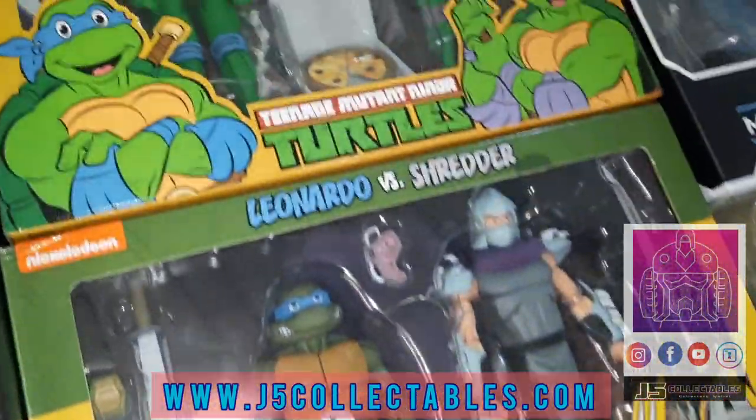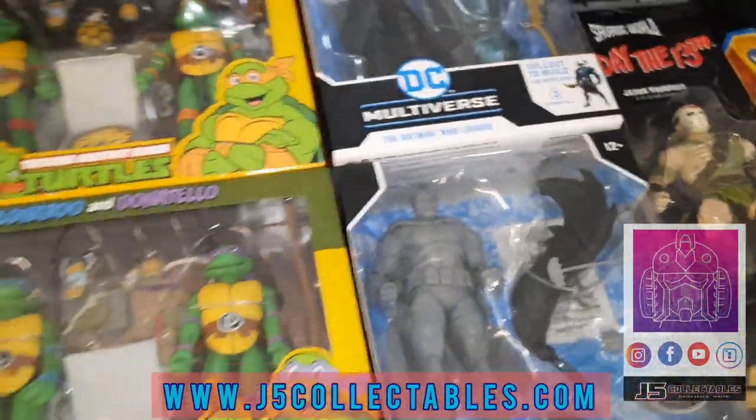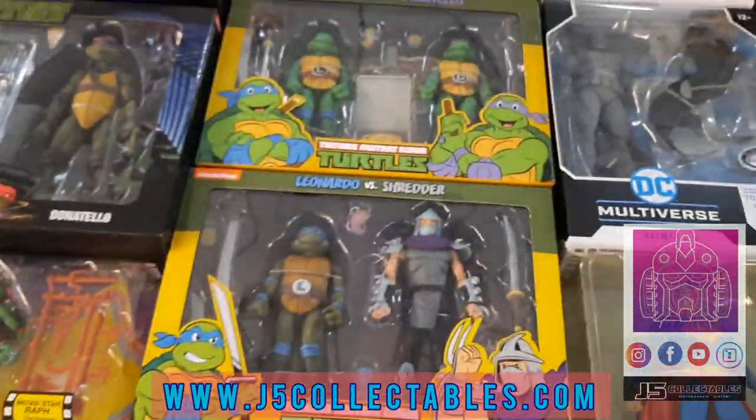Alright, so with that said, let's just go ahead and keep looking at some of the cool stuff they had available at the Sprin Hill Toy Jam.